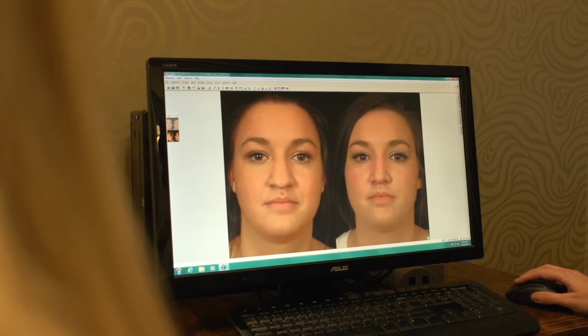Before I had the surgery, I was pretty unhappy with my nose. It had a big bump and it kind of was wider on my face. So I knew I wanted to have it done probably when I hit high school. And so I waited till after I graduated and did it.